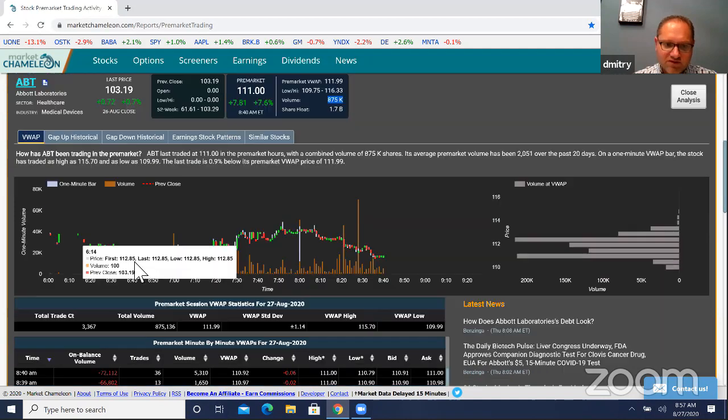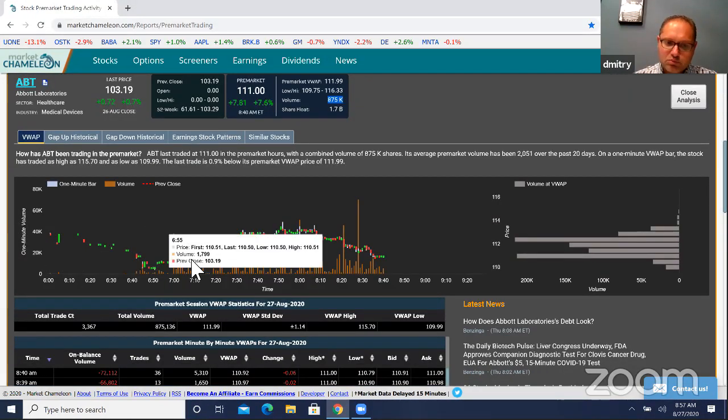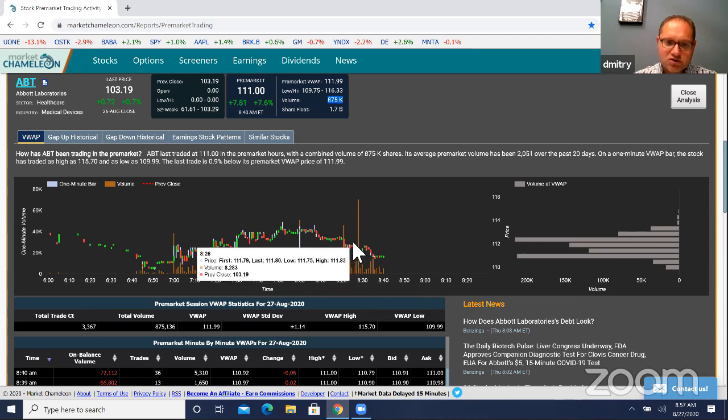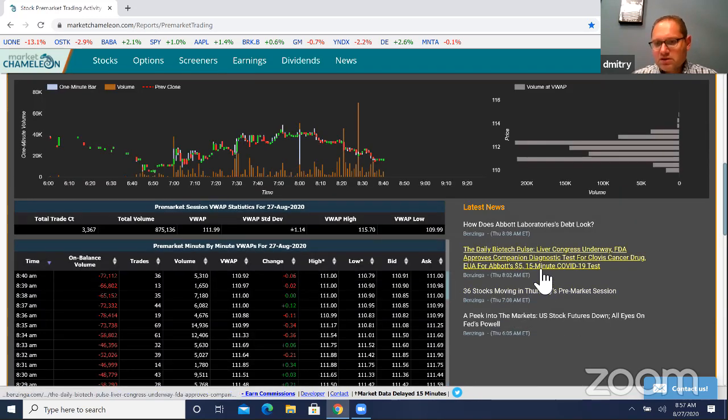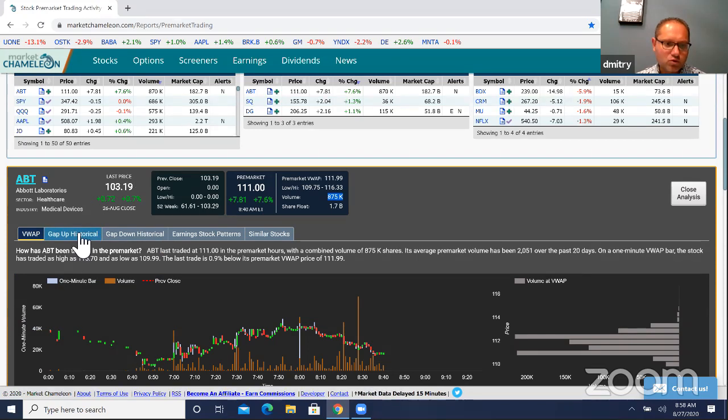Here's what the price looks like in the pre-market hours. So that's the price chart in the pre-market hours. Two biggest VWAP bars here. I see one trading between $112.37 and $112.84 on 215,000 shares. Next one is 110.94 to 111.41 on 213,000 shares. It looks like there's some news. I'm not going to get into the news. I'll let you guys do that part of it. Looks like something with a COVID-19 test maybe.